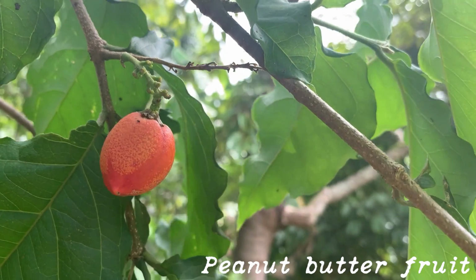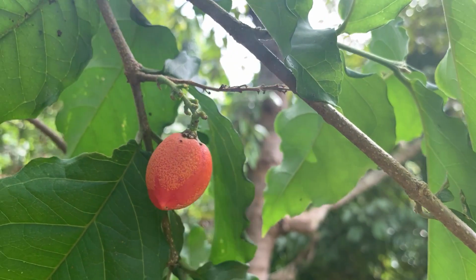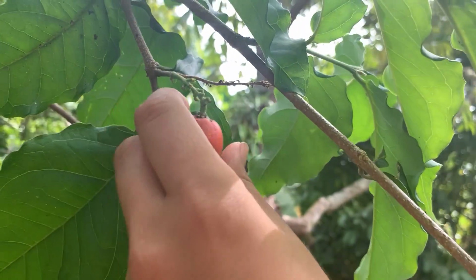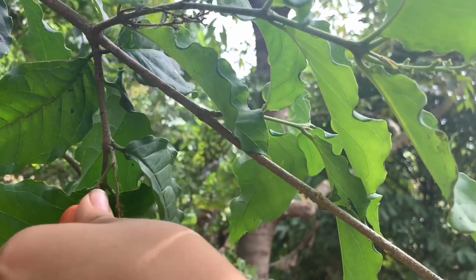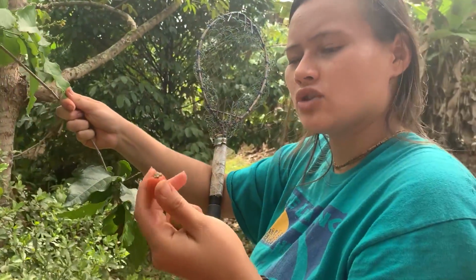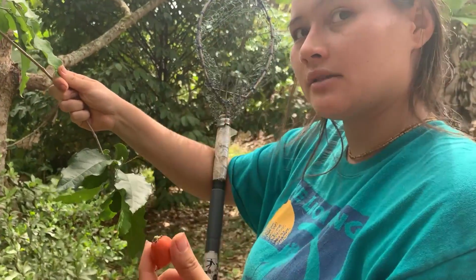Those who have nut allergies, this is something you can eat. It tastes just like a peanut. You wait for it to get to this red color, and then you just get more red. And then you just eat it. There's a seed inside. You just spit that out, but peanut.